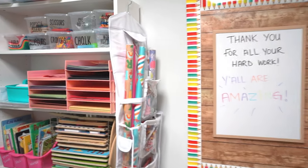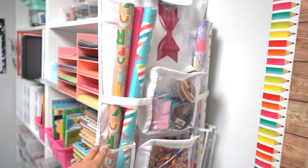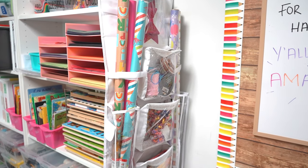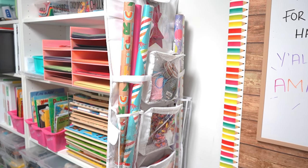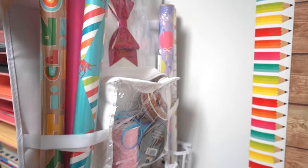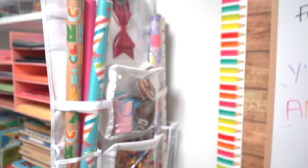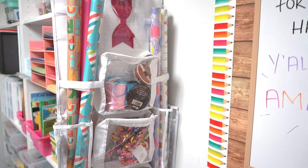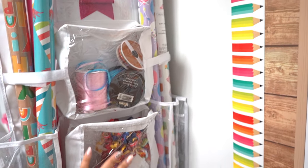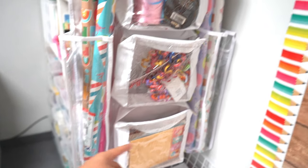And oh my gosh, I love this. So I ended up buying this off of Amazon. Like I told you, I like to decorate for parties. I like to give my kids a gift for their birthday that they get to open at home. And this here, I ended up finding on Amazon, and oh my gosh, I love how it's organized. Everything has a spot, like my wrapping paper, all my ribbons and cards for the holidays or birthdays.